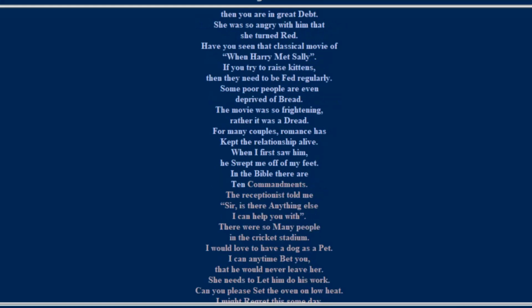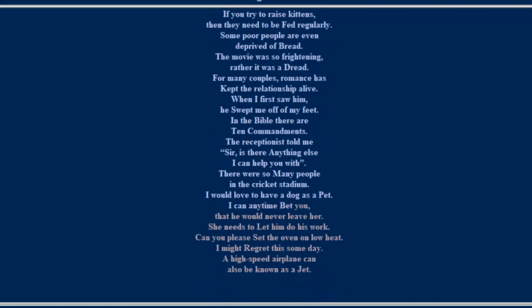In the Bible, there are ten commandments. The receptionist told me, "Sir, is there anything else I can help you with?" There were so many people in the cricket stadium. I would love to have a dog as a pet. I can anytime bet you that he would never leave her. She needs to let him do his work. Can you please set the oven on low heat? I might regret this someday. A high-speed airplane can also be known as a jet.